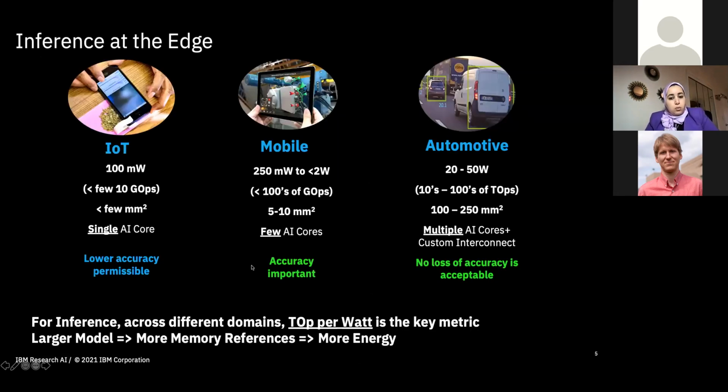If we look more closely at inference at the edge, energy efficiency becomes very important. Deep learning applications on small edge devices, especially, must meet a number of constraints: low latency, low power consumption, within the cost constraints of these small devices. And this again motivates optimized architectures, microarchitectures, and also optimized precision.